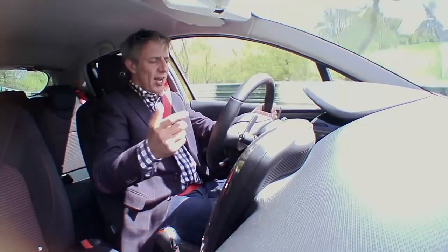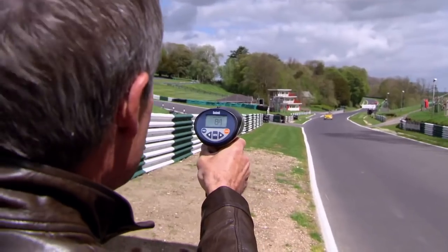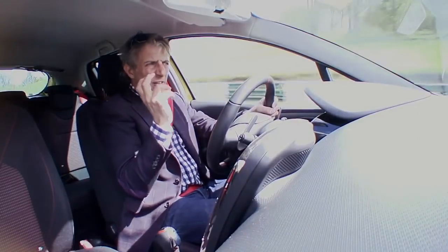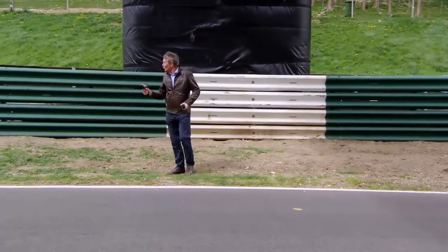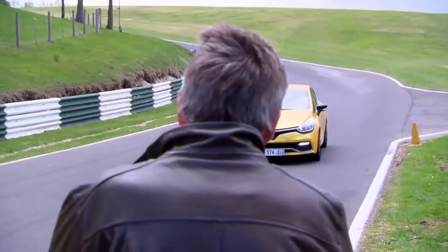Pretty quick gear change. I mean, I want to be involved, I want to be changing the gear, but it feels quick. 83, 84. Feels smooth. Funny sort of engine note, though. 90. Only 92. Oh, you fighter. Ooh. She moves about on the brakes, it has to be said.